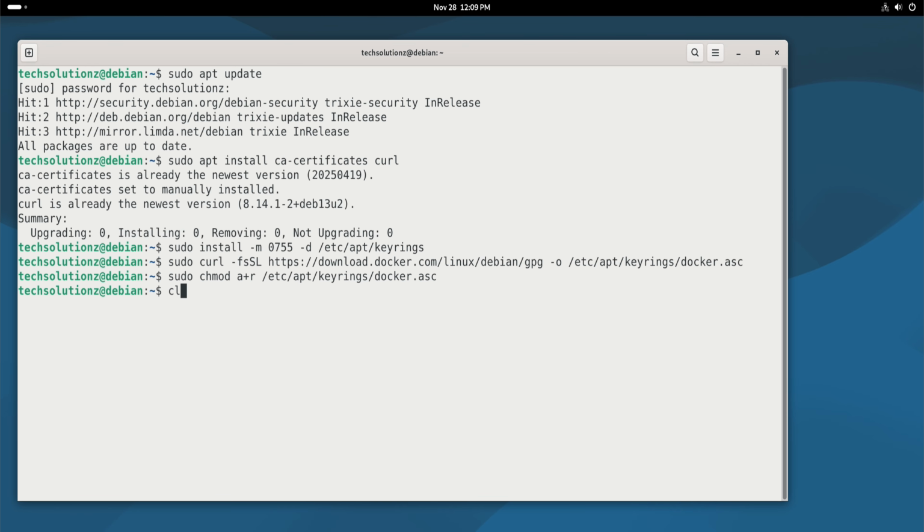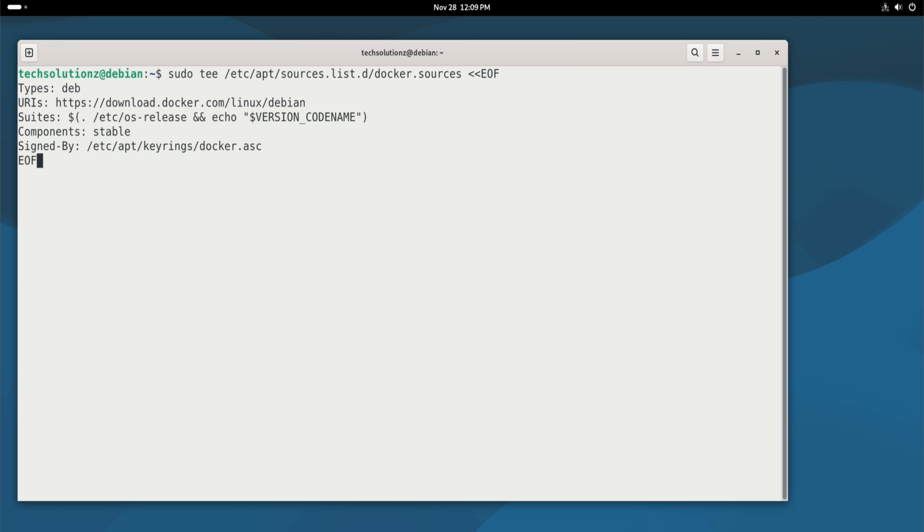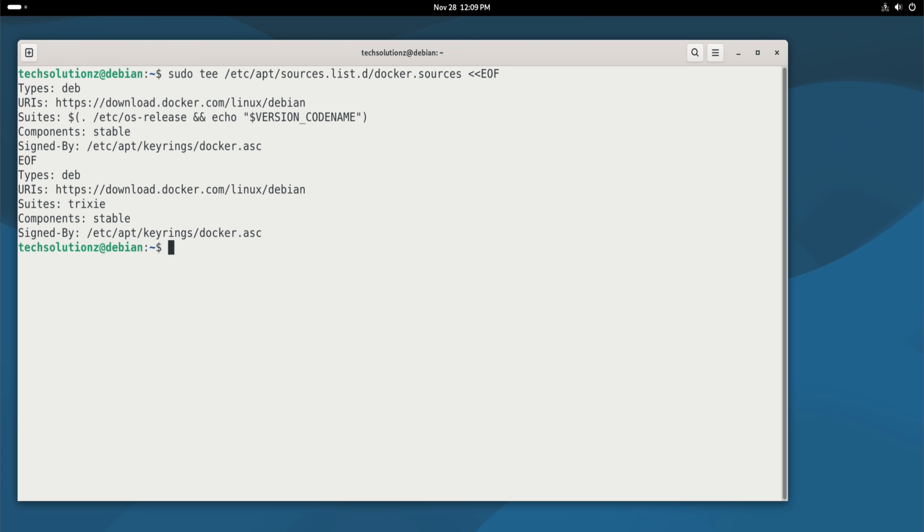After that, I added Docker's apt repository. This is where Debian will fetch Docker Engine, Docker Compose v2, and containerd. Debian handles everything automatically and sets up the services.